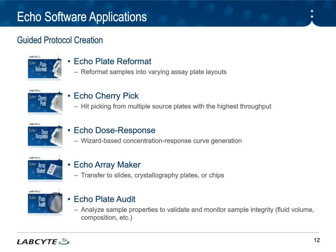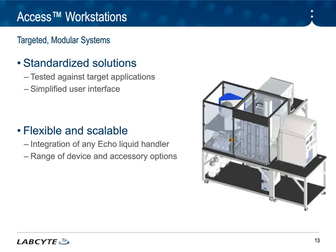Also, we offer a robotic system, the Access Workstation. The Access readily integrates the Echo liquid handler with a variety of devices to build fully automated systems. Every Access Workstation comes with Tempo software. The Tempo software greatly simplifies the conversion of an Echo-only protocol created using one of our Echo software apps that I just mentioned into a fully automated routine.